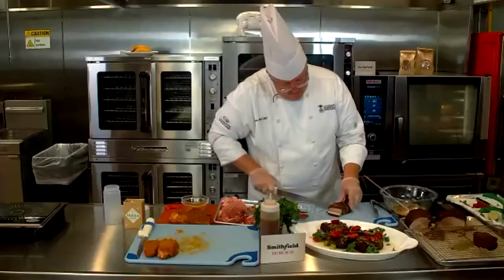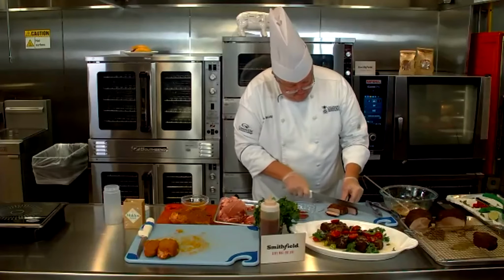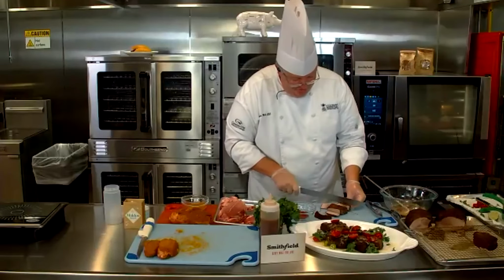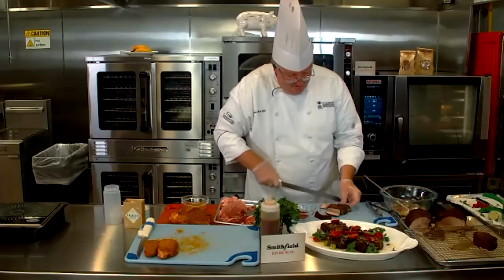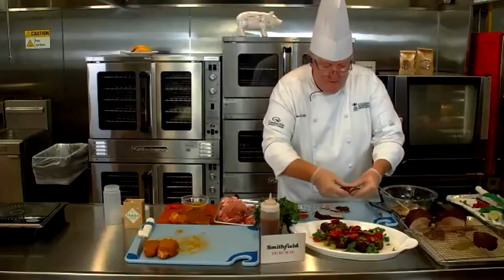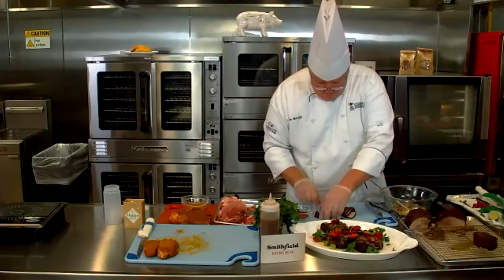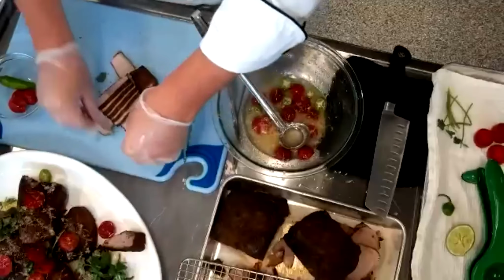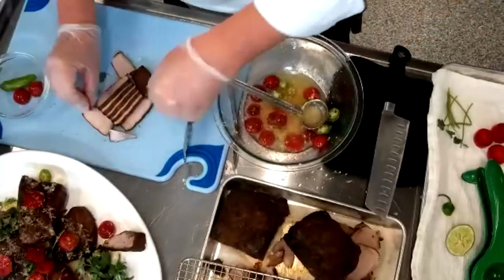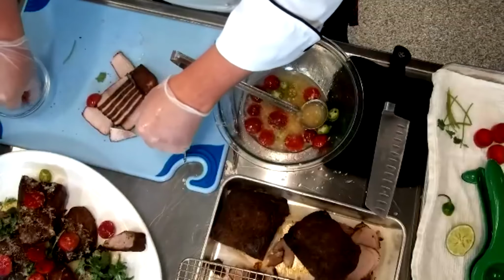It's got that good, beautiful. That would be another pork belly kind of option. There we go. We can even do this right on the board. Put a plum in there. Plate in threes.